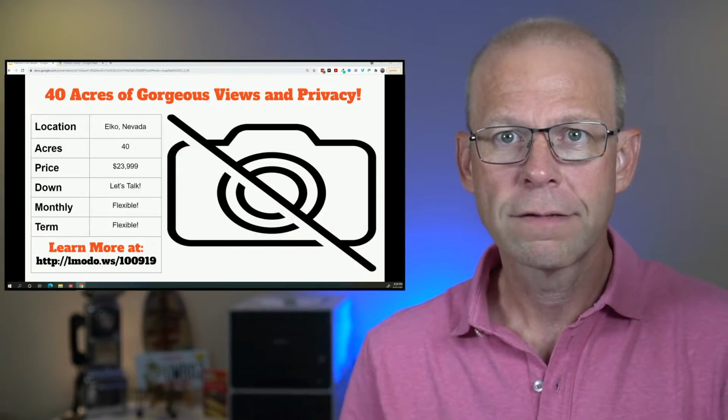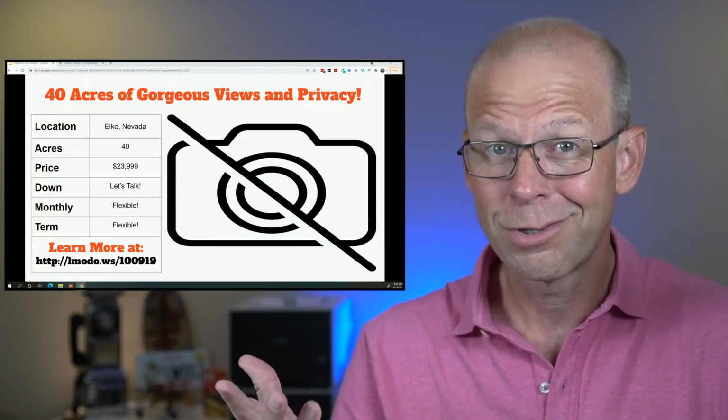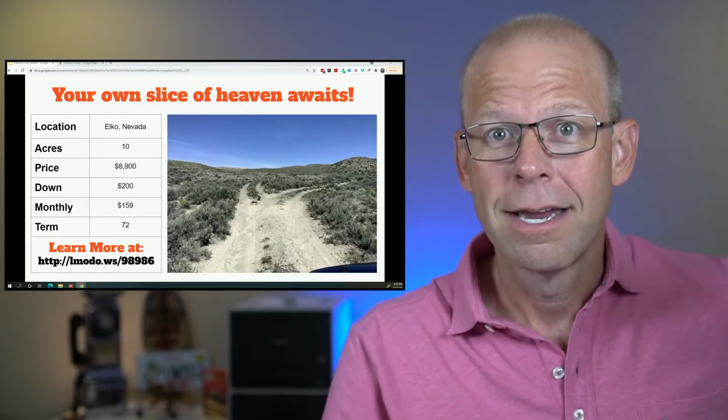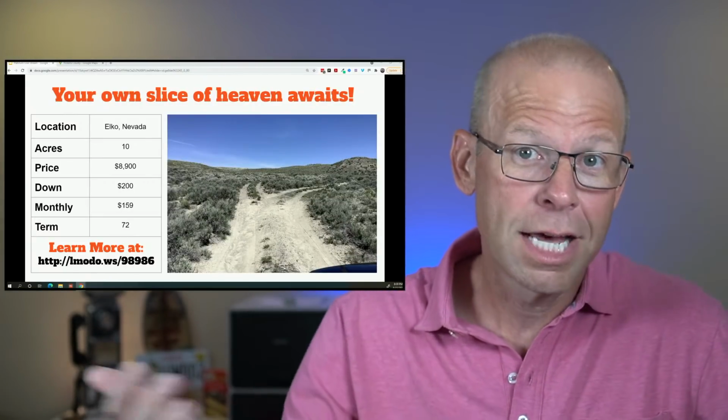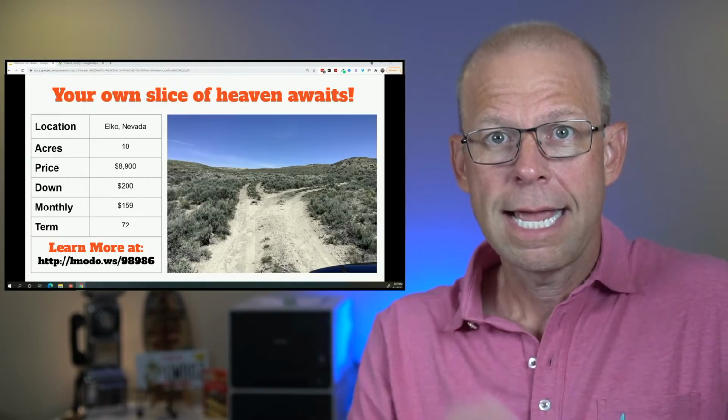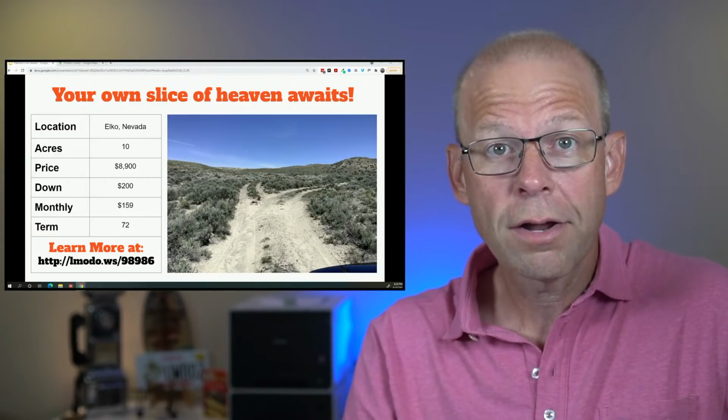So if you want to learn more about this 40 acre property, I don't know why there's not a picture. Sorry. Don't send me hate messages. I don't like them. Here we go. 10 acres. Here's another property. 10 acres for less than $1,000 an acre. $8,900. $200 down. Love it.